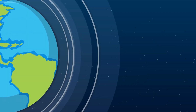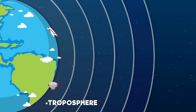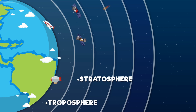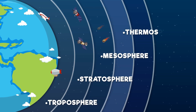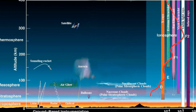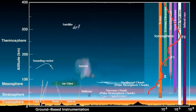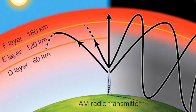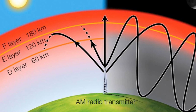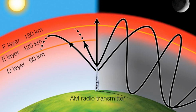The ionosphere is not a single, uniform layer. Instead, it's structured into distinct layers, D, E, and F, each with its own characteristics. The D layer, closest to Earth, is present only during the day, while the E and F layers persist both day and night. The F layer, further subdivided into F1 and F2, is particularly crucial for long-distance radio communication.